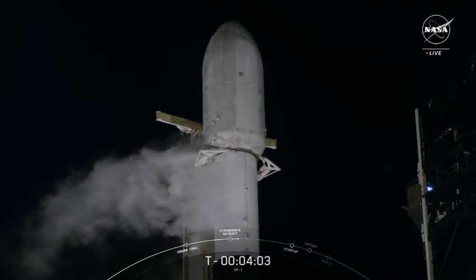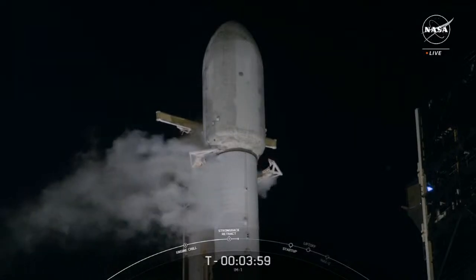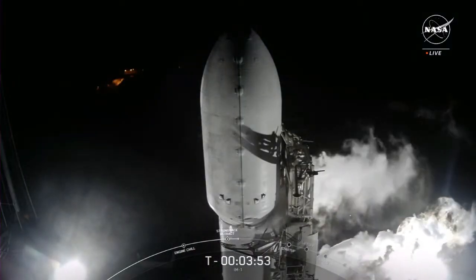And there you can see it on your screen. Those clamp arms are now opening up. Again, once they are fully open, that will allow the transporter erector, that structure next to the vehicle, to begin to retract away.